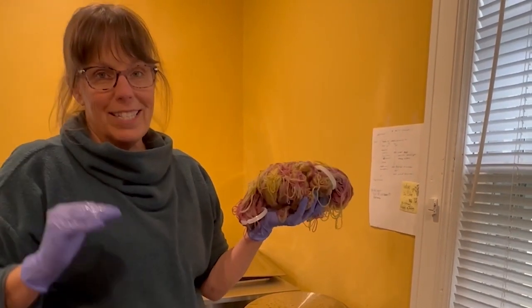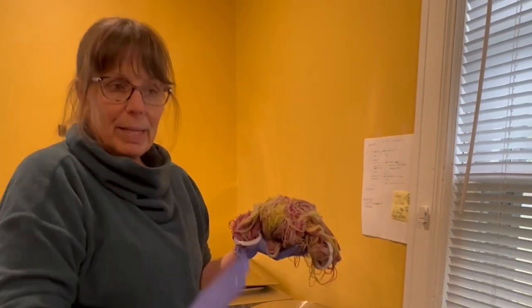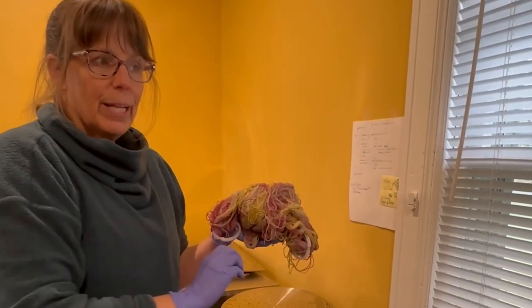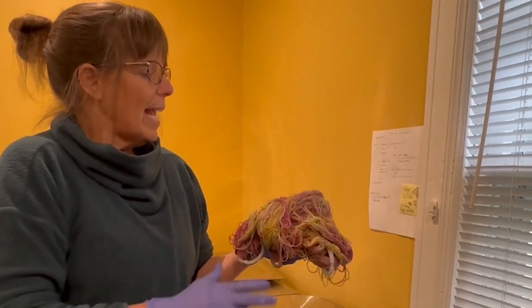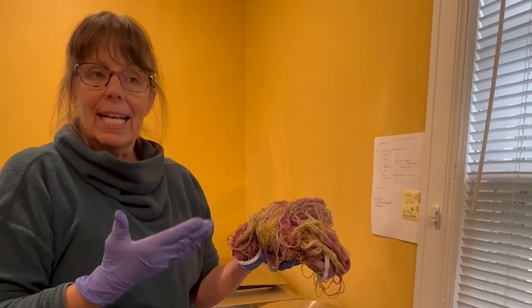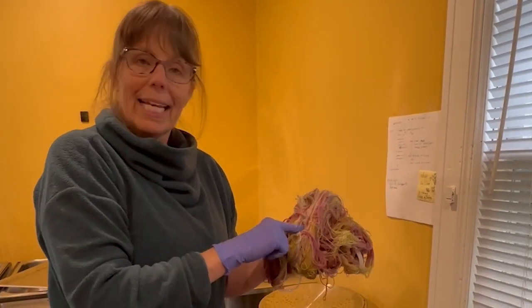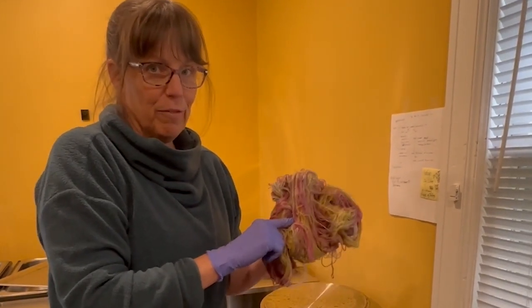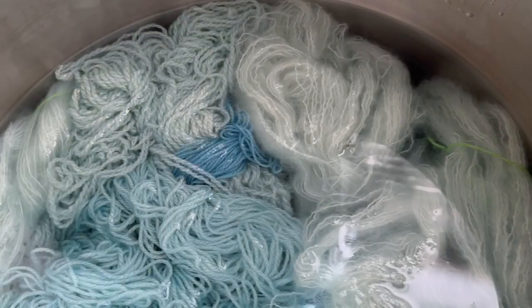So what we're going to try today is to do undyed yarn. It's been allumed, and we're going to put it in 5% Saxon Blue, and we're going to see how that works. And if that works well, we might put this back in with a higher concentration of blue. Look at those blues.